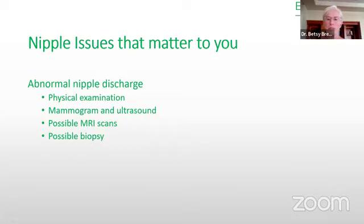Mammograms and ultrasounds are really important if you have discharge. With ultrasound, you can see the ducts behind the nipple, which usually you can't see, but they can be dilated. And there can be just a little lumpy, warty thing within the duct, which is the papilloma.